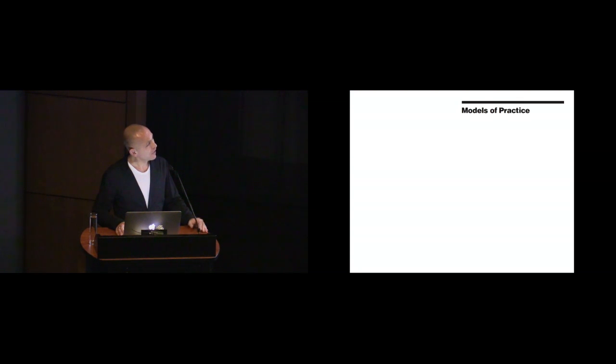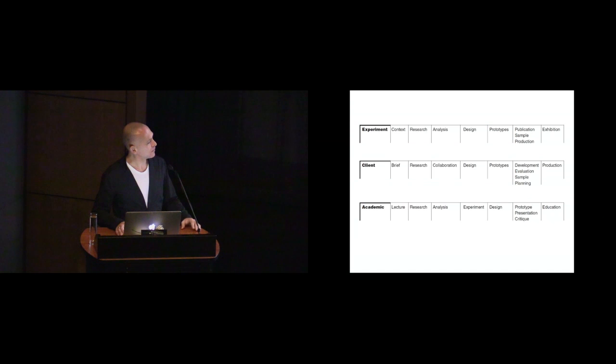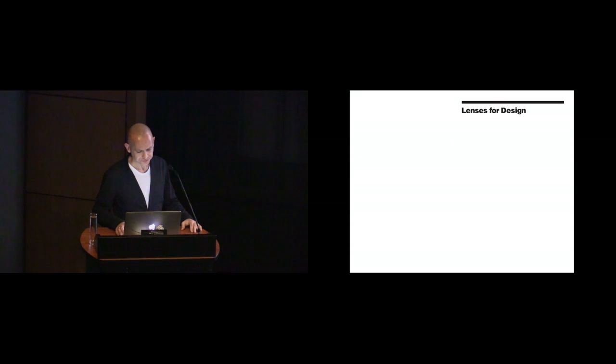And to go back to this notion of 3 ways of designing, these are really the ways that I see my work: working for clients in a traditional way, working for students in the academic pathway, and then working by experiment. And these 3 things truly, in my belief system, feed each other.